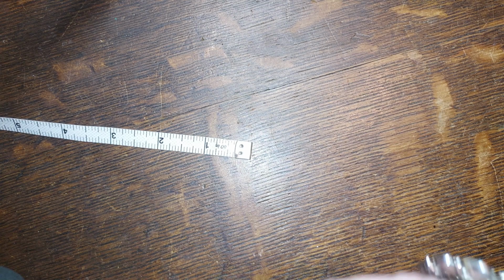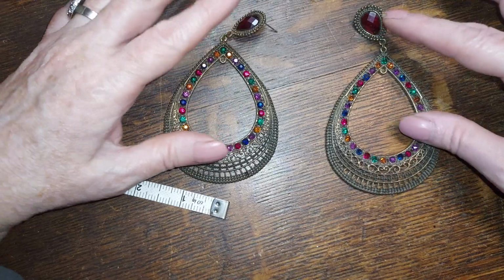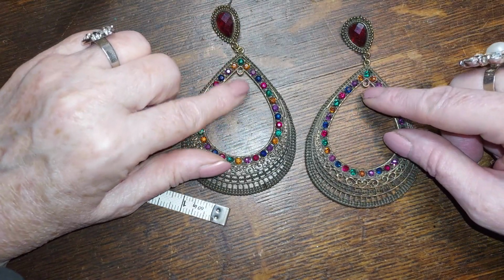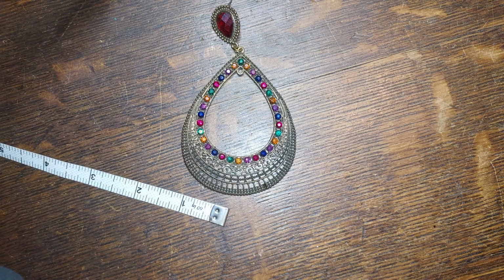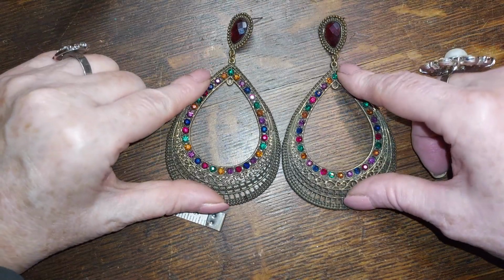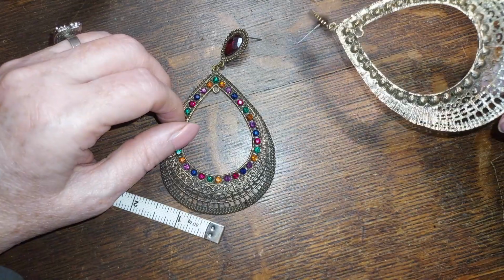Ooh, there's another one of those. Look at that. Oh my god. Aren't they gorgeous? Look, that has a thing you can hang more from. Boy, I wish I could wear earrings sometimes. Oh, that's way too heavy for my ears. Oh, so pretty. I'm going to do these guys for 6. I don't know. 6, I guess.